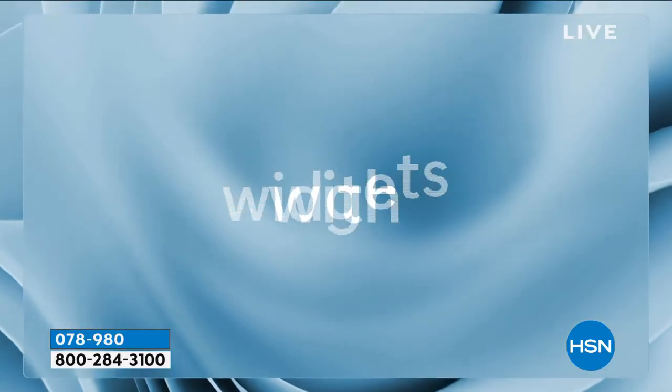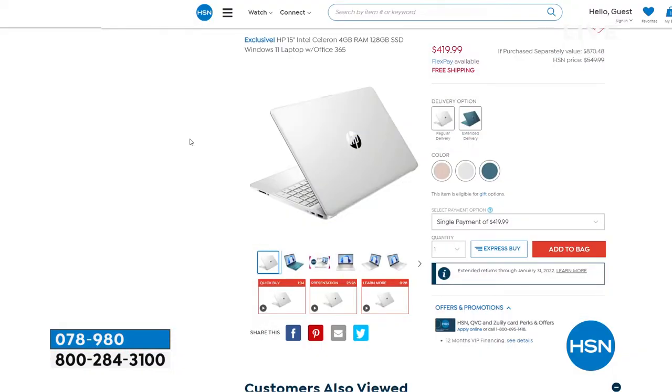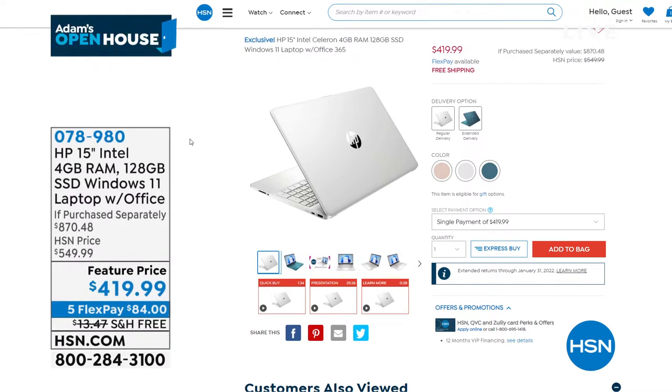If you need a laptop, one last time, the pricing on 078-980. Let me just show you the price real fast. You can choose rose gold, silver, or teal. It's $419, and that's with Office. $419.99, and that's with Office. Okay, let's keep on going.